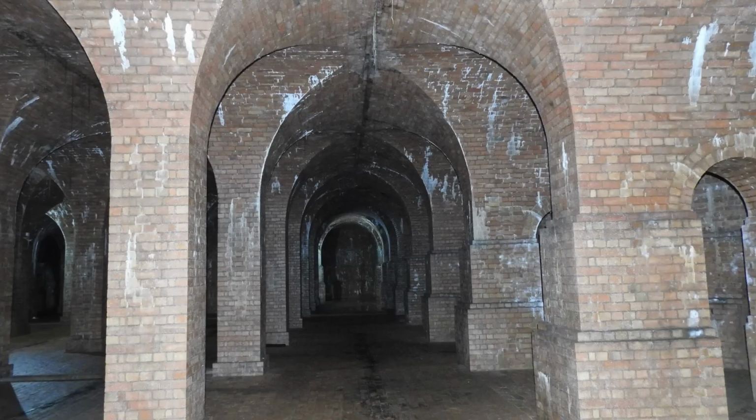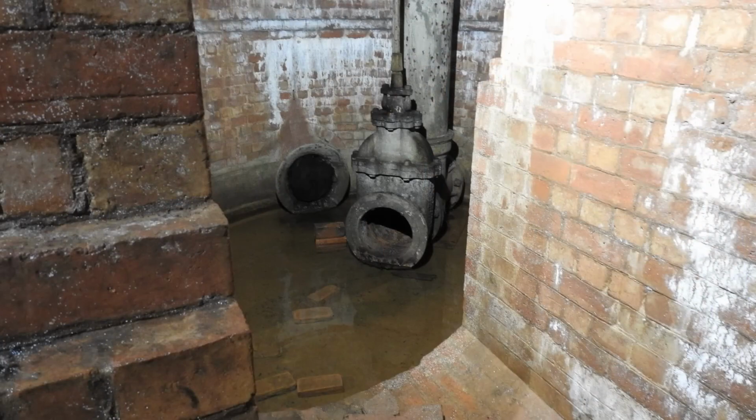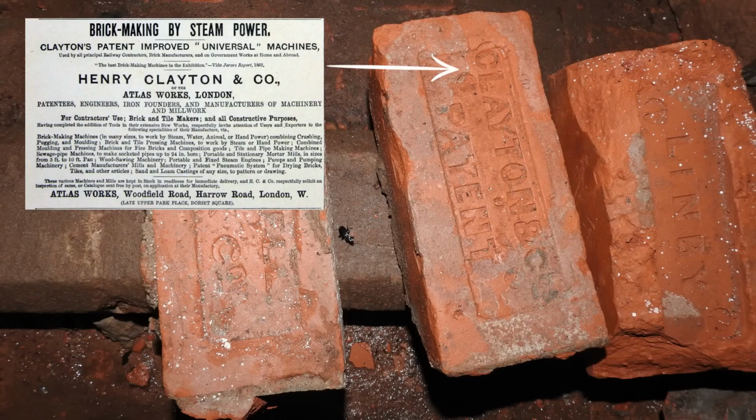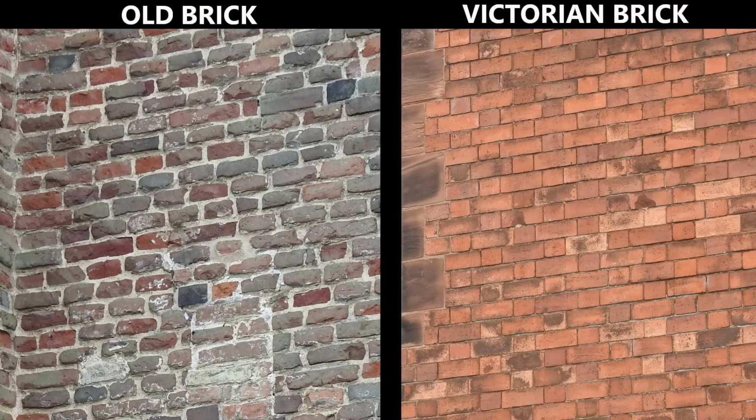Here is an image of a 19th century underground reservoir. If you go to the site and walk around, you'll start noticing a lot of loose bricks. And if you examine them closely, you'll see red bricks with Victorian company names on them. The brick is not lying. There is a difference between old red brick and 19th century Victorian red brick.